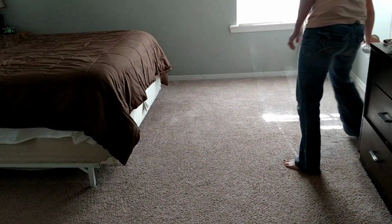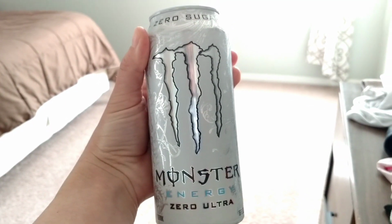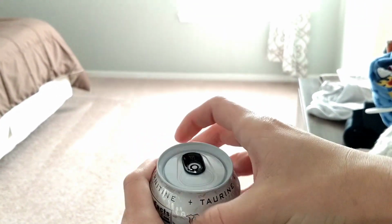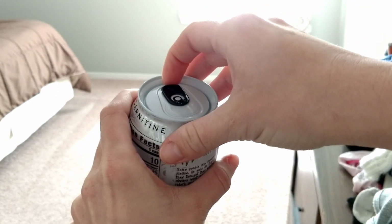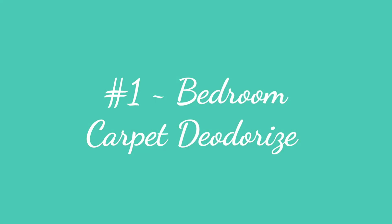Every day when I wake up and get out of bed, it's a new day and I want to try new things. So on this day, I knew that I wanted to do a lot of deep cleaning, and I cannot wait for you to see the turnout of this entryway tile. So I started out with a Monster energy drink just to give myself a little pep and a little boost. And the first thing that I started out with was deep cleaning my carpets.